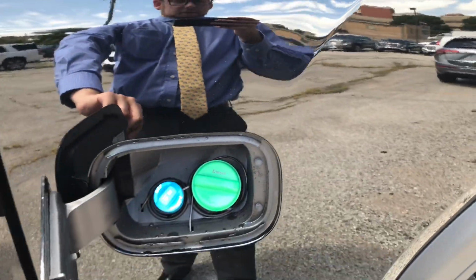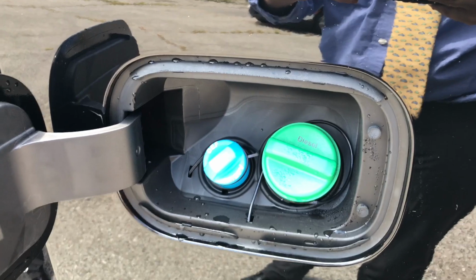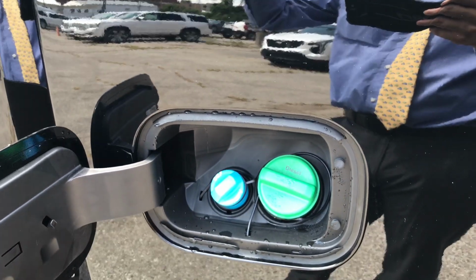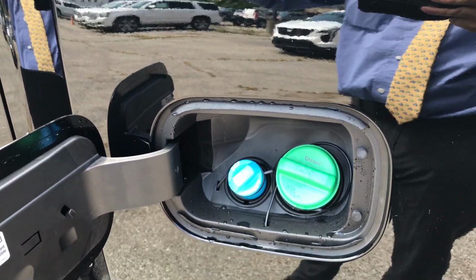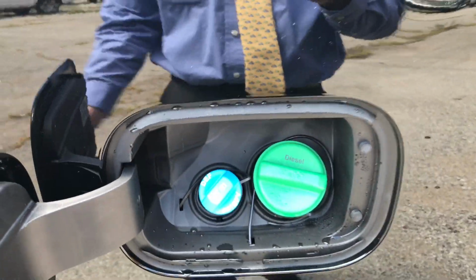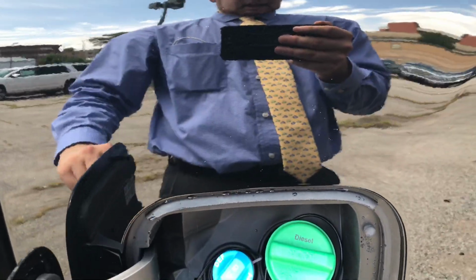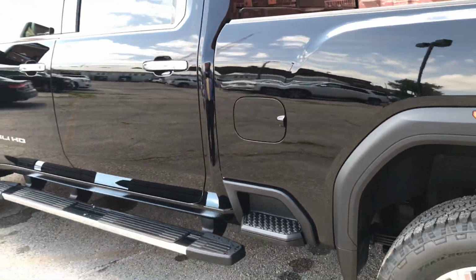Now, looking in here, ta-da, they finally did it. So gone are the days of having your DEF fluid up under the hood with the tank hanging down on the side. You now can do diesel and DEF in the same spot. So that is an awesome upgrade here. No more tank hanging down on the passenger side. Makes the truck look a lot better, and it's way more functional.